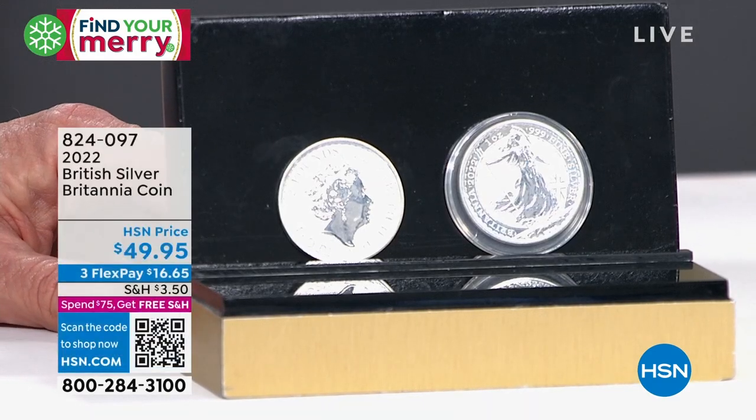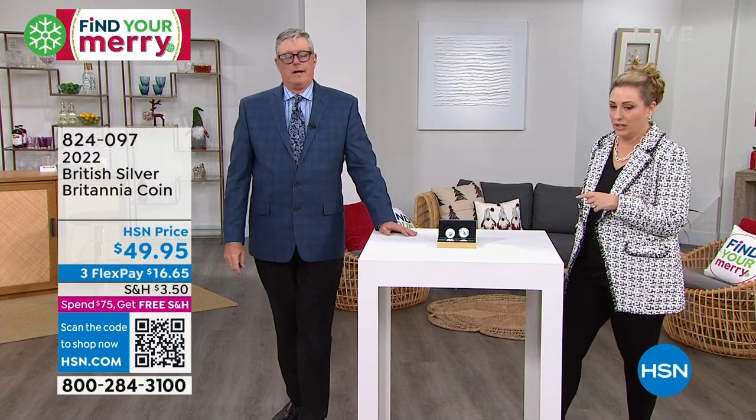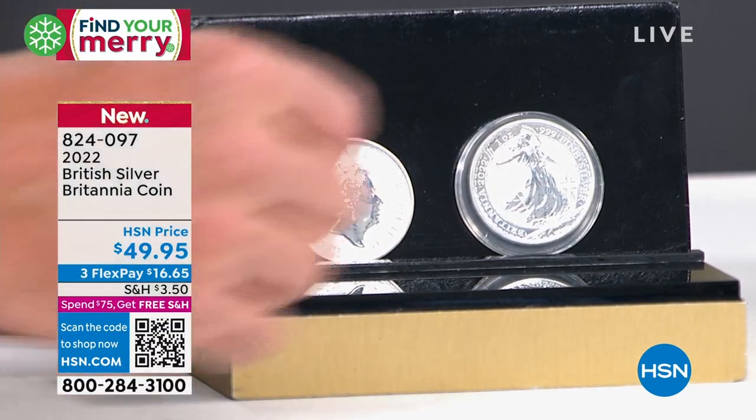Not in MS70 first day of issue. That number is fewer than 1,000. I can't believe we have any of these. Well, we're about to not. I was like, that can't be what I'm thinking it is. It can't be that we have them.